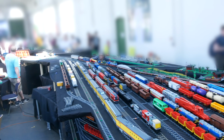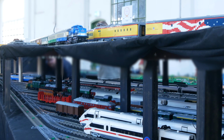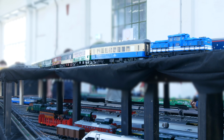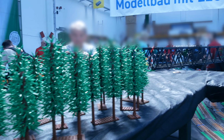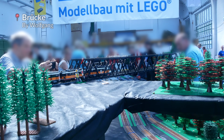We start our tour at the heart of the layout, the double-level storage yard. On the upper level, a passenger train runs past on the runaround track, making its way towards the Wendelstein Station bridge. This bridge crosses over the lower main line and the entry track to the lower level of the storage yard.